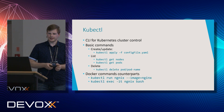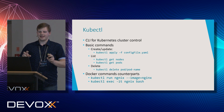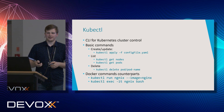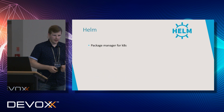And what is very handy for people who already work with Docker is that kubectl also implements a Docker syntax, let's say. So if you change here kubectl to Docker, you have a valid Docker command. So we can just quickly run some image on the server.